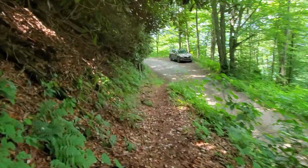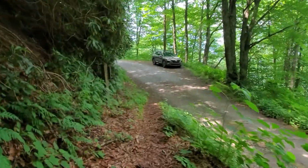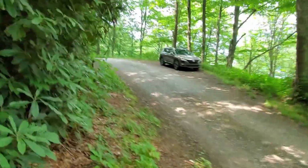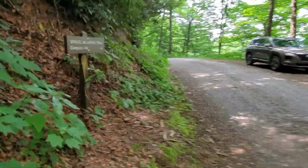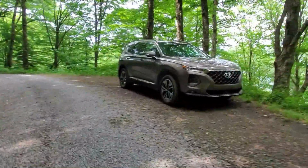All right, we are done with Spruce Mountain. Of course, the downhill was really easy. It's not bad, it's just very steep, but being just 1.2 miles is doable, and I would suggest doing it with something else. I wouldn't stay at Campsite 42. So now we're on to Hyatt Ridge.